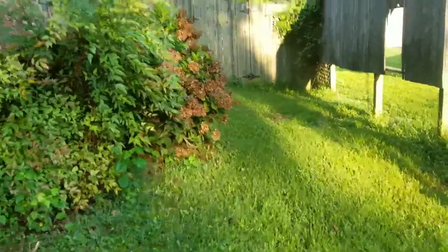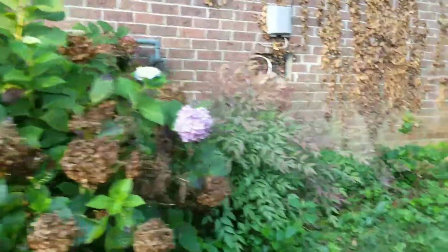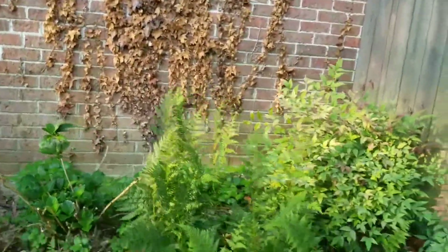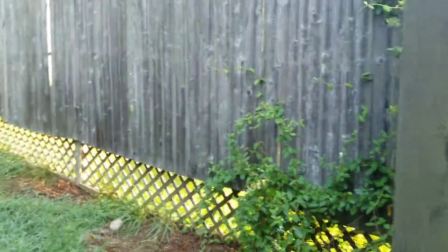We're going to go in the back and take a peek at what's back there. Again, excuse the side yard. It's a work in progress. I hope to someday put a cistern back here where I can water from my rainwater. That's, again, another project. And here we are in the backyard.